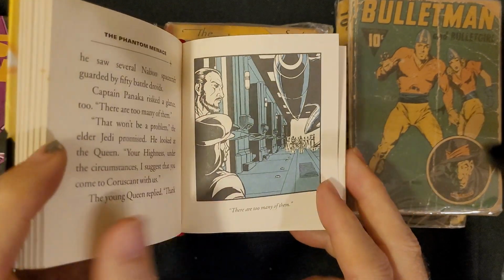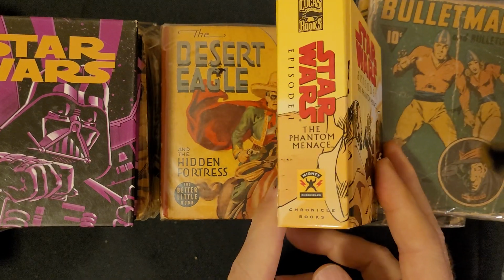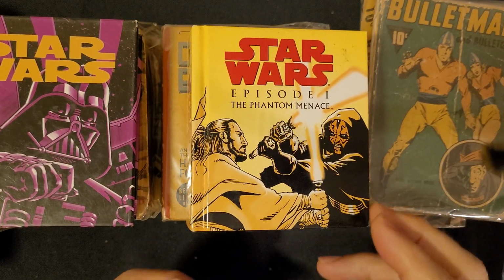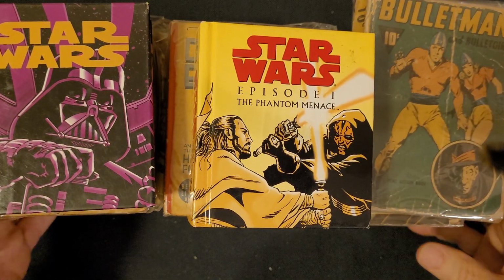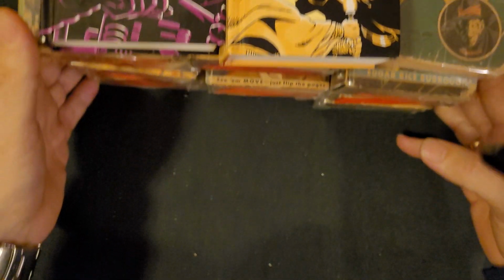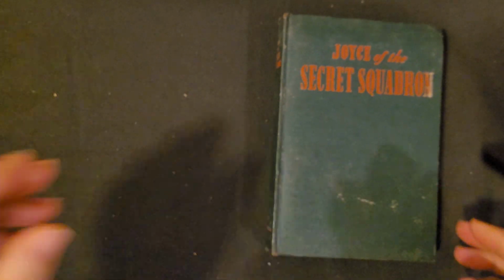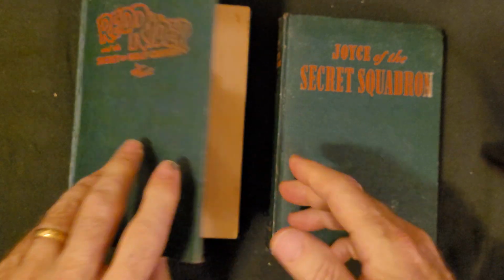So, still in the style of the old Whitmans, like Chronicle Books. So that's the BLBs that I'm going to show. I have other ones, but they're in very poor condition. So these are the hardcover books. These are two. I don't have the dust jackets, obviously.